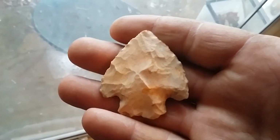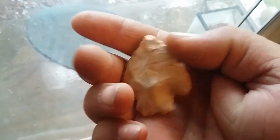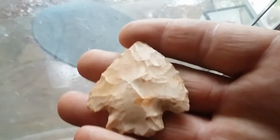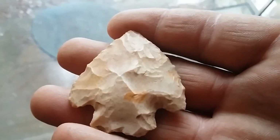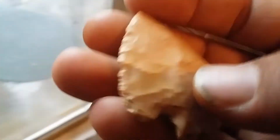My first of only 2 Snyders, maybe 3 that I've ever found. But the color in it is just awesome. It's orange and yellow. I don't know if you can see it in this video. Let's see, I think I was at 9, 10.